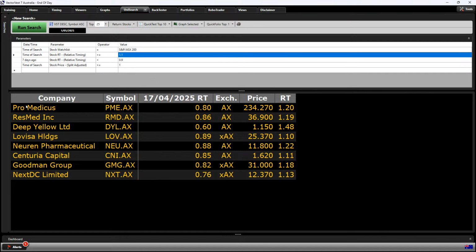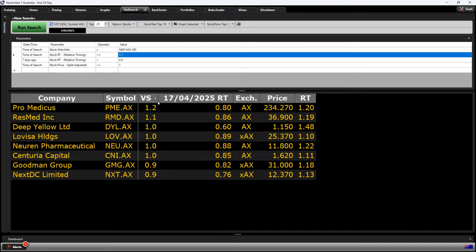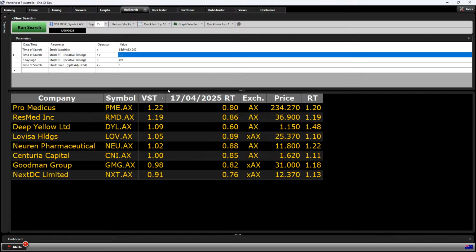Now, what we have done today is, once we found these powerful technical breakouts, we've sorted these stocks by VST. And so that gives us the best combinations of fundamentals and technicals. So we're overlaying further analysis, ensuring further technical and fundamental screening criteria takes place. And so that's why I was hiding this one today. I don't want to inundate you with information overload, but this is this indicator here, VST. And again, you want this to be as high above 1 as possible.